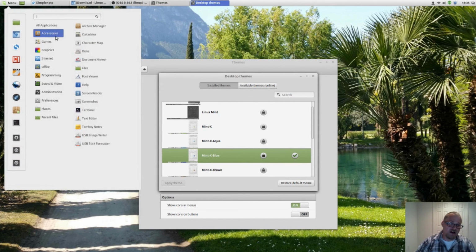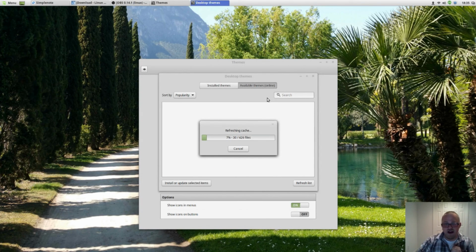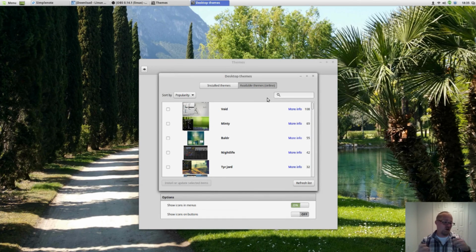But I can come in here and see, look, it changes the themes. Now, maybe I'm like, this isn't what I'm looking for at all. I can go to the available themes online. Now, look at that, 426 files. Now, I don't know if that means there's 426 different themes. I would assume so. I mean, there's a ton of them. And as you see, it's pulling them down pretty quickly. This is really, really cool because let's say you want to do something with GNOME. You have to go to the GNOME tweak website. They have all sorts of different websites whether you want extensions, whether you want tweaks, all this different stuff.